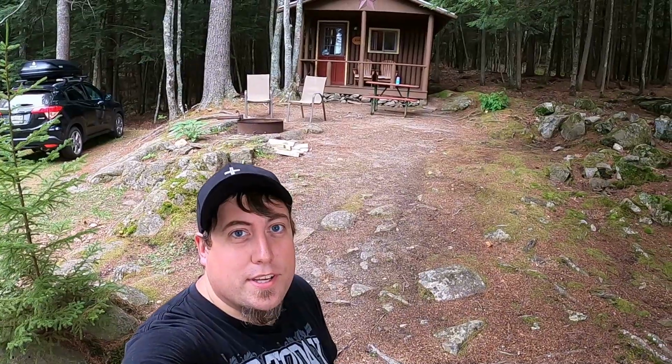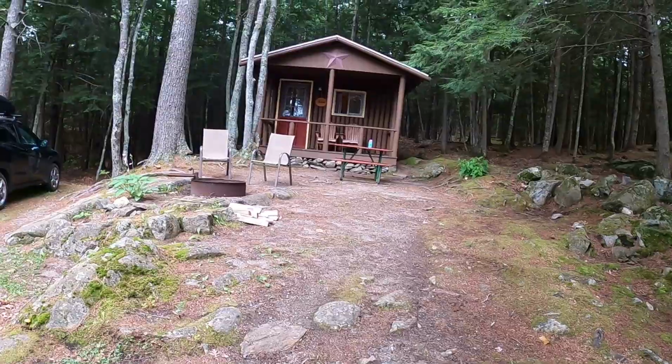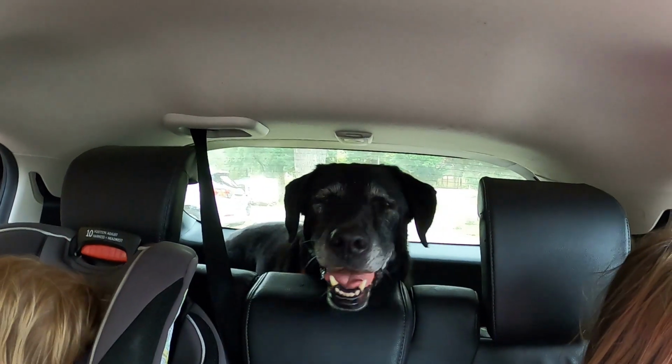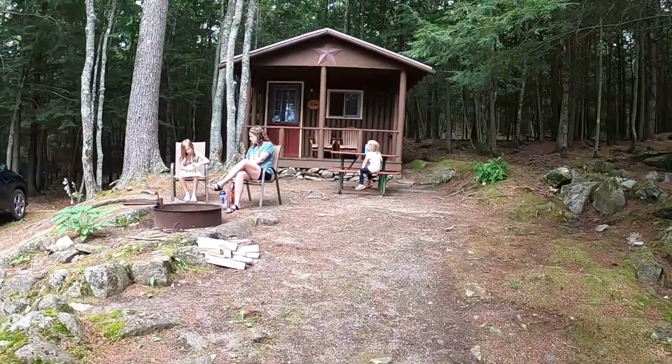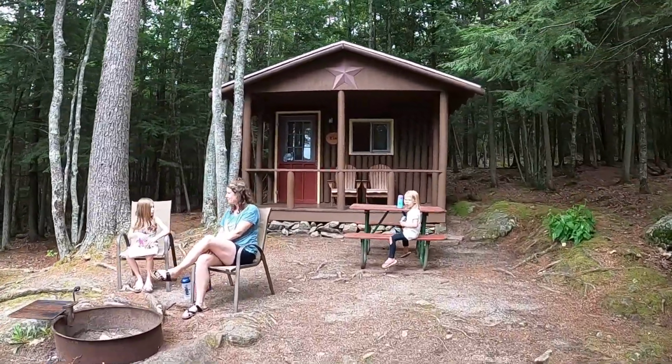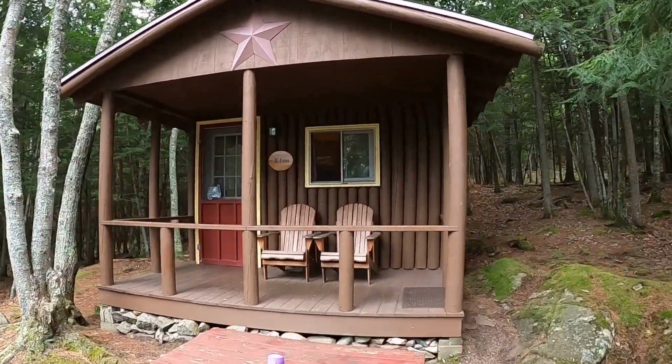We're here reviewing Bucksport KOA. So we are here staying in cabin number 2, named Elm.